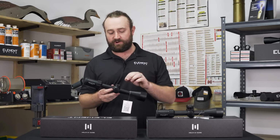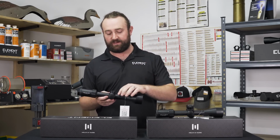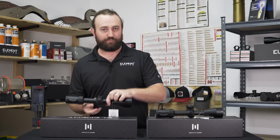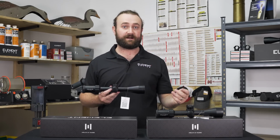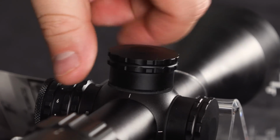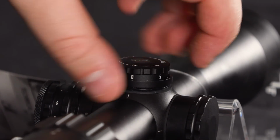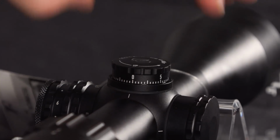There is no zero stop on the HD model. However, it doesn't mean you can't dial, and we actually do include 2 thread protector rings, one for each turret. The point of this is if you know you're going to want to dial for a shot and you're walking with the scope slung over your back with the turret exposed, you can thread on this thread protector ring, and it stops dust and dirt getting in the threads and also just cleans it up, makes it look a little bit neater.